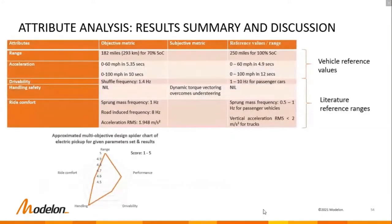Results and summary discussion. As I discussed, we achieved some results, and we tried to compare them to some reference values announced for that particular vehicle. It's still yet to be a released vehicle. So we were able to match almost the numbers for range and the performance, even with less data available online. Okay, for range and acceleration. For drivability, it's a subjective metric, and it falls within the human perceivable range applicable for this class of vehicle. And handling safety, again, it's subjective here. Ride comfort, again, as I mentioned, is within the literature reference range.